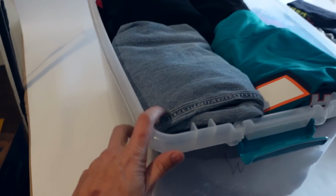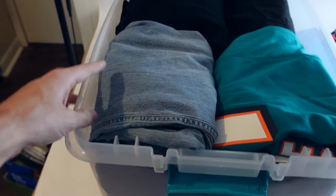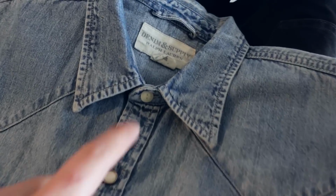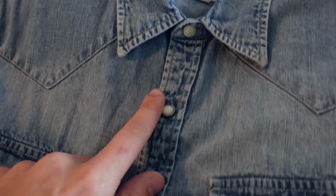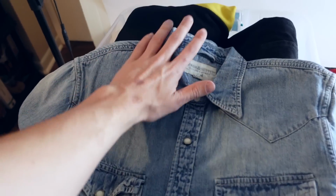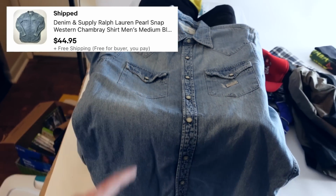And actually, let's go ahead and keep it going with the other bin I'm working on here. This guy right on top, you might recognize him. This right here is that Denim Supply Ralph Lauren pearl snap button front shirt that I picked up in my last video, which if you haven't seen, the link will be up top to it right now. It was a pretty good thrift haul that we had. Anyways, this beautiful specimen right here sold for 45 bucks.